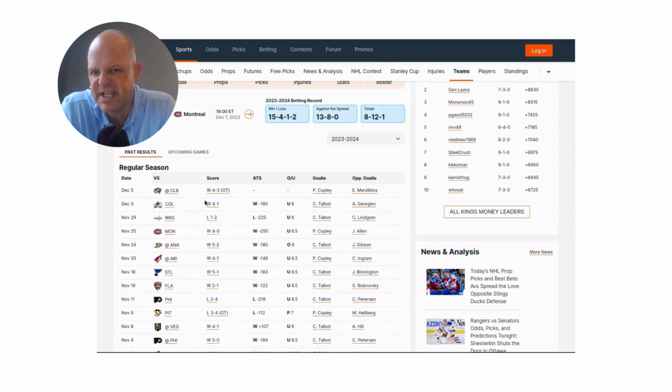Colorado was gassed. You know, granted, the line was minus 160. We actually played this one, but played it on the 3-way line. I've made videos about that, which means they have to win in regulation. And I think we actually got them for maybe like minus 113 or something. So a very strong angle to look for: teams playing their third game in 4 days, and that third game being on the road. Definitely fade that or look at possibly playing the other team.